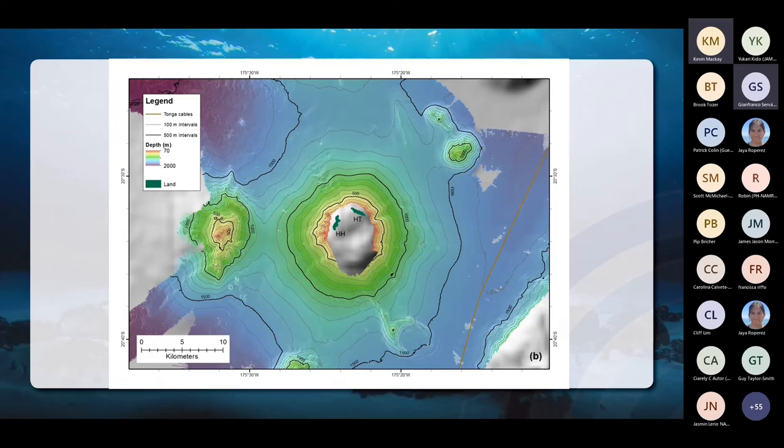What we did see clearly in the 2022 data was these channels that indicate very turbulent pyroclastic density flows had eroded away down the sides of the volcanoes. And we also observed very large sediment waves running offshore into the deeper Lau Basin. And these sediment waves are several hundred meters in wavelength and tens of meters high.